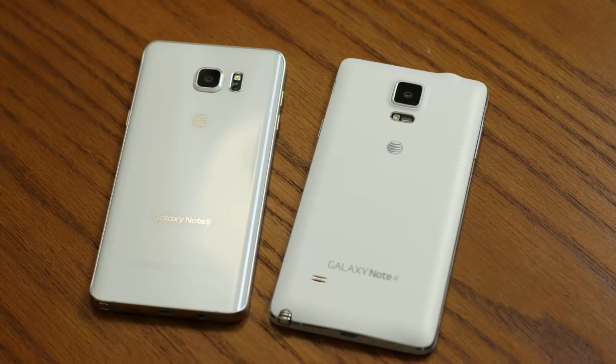Now to give you guys a perspective, the Note 4 was released in September 2014, and almost a year later the Note 5 comes to light in August 2015. So let's dive in and do a full comparison between the two, starting off with the build quality.